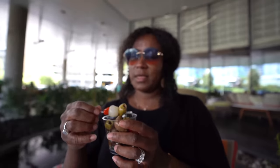Just want to quickly mention, the price of this Blue Moon here is $9, and the olives, which she gave us in two little cute containers, the marinated olives, peppers, Vidalia onions, is $5. So certainly not cheap, but here's the test. Mmm. Really good.